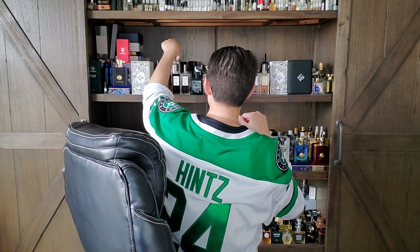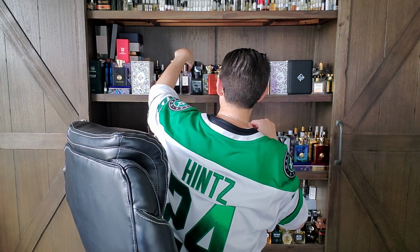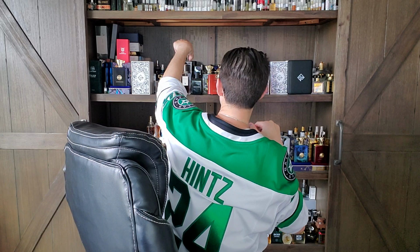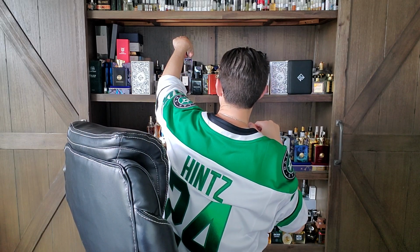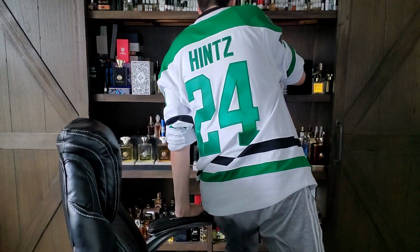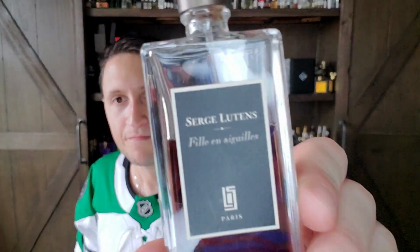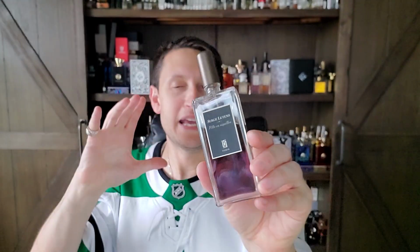If you've ever smelled something like this, well, I guess I should have prepared. Where is it? Where are you? Here you are. This is Feminite, right? And this has like a pine-like incense.